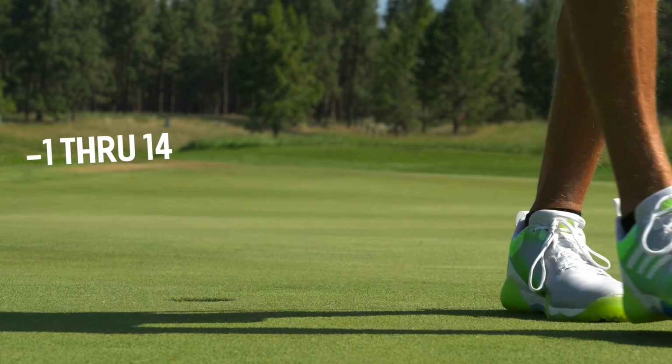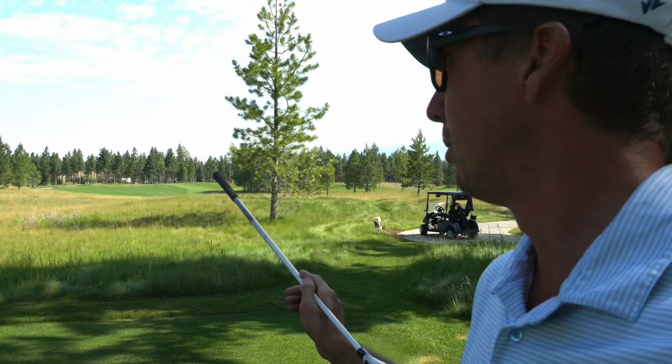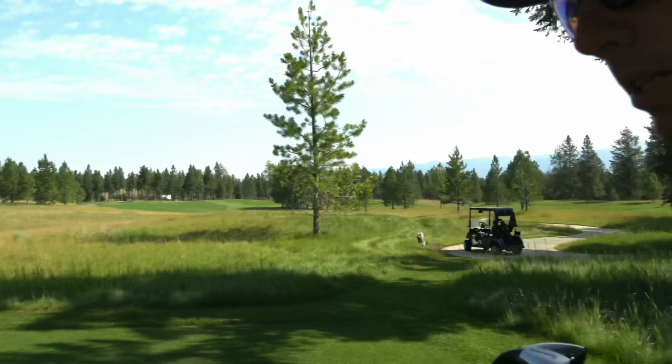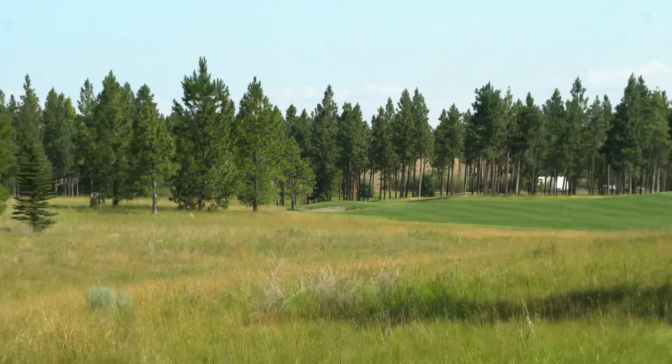All right, in with the par. So this is the gauntlet of par 4s, 14, 15, 16. 15, par 4, 450 yards. You can see that bunker there on the corner. That is going to be our target aiming point. It's 290 yards over that bunker. If we hit this well, we can carry that. So we're just going to hit it well.